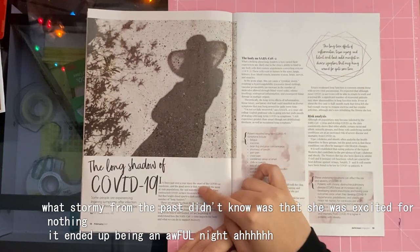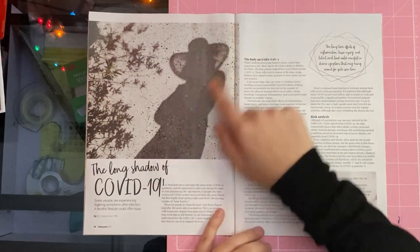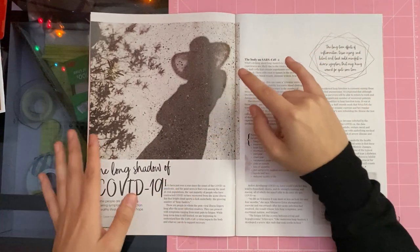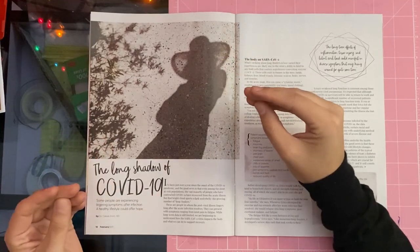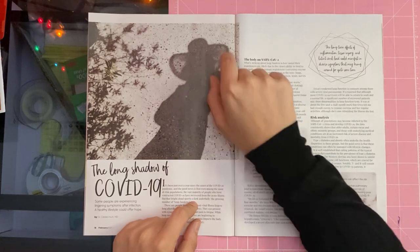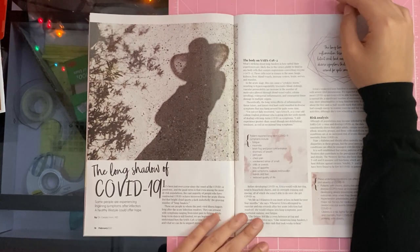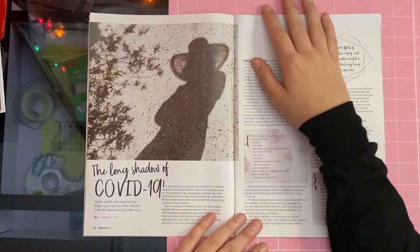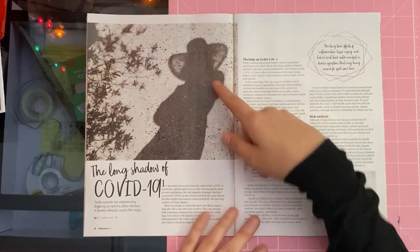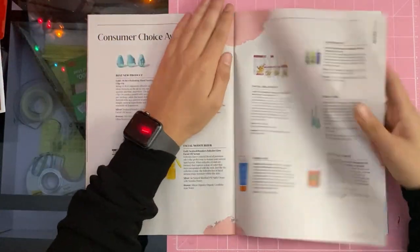The long shadow of COVID-19. This is what COVID-19 looks like, ladies. I don't know how I did not know COVID-19 wears this sort of hat. How did I not see this before? That's what she looks like. She'd be going up in your lungs, looking like this, and then moving the hat to the side, tipping it. I gotta have her.